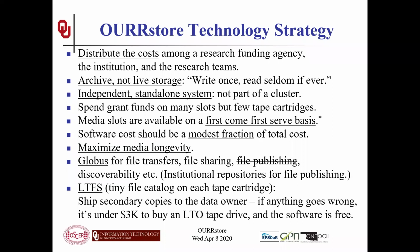I'm going to secretly not include the cost of the building, because the building got built anyway. So there's really no incremental cost to putting it in the building, because the data center that we have is nowhere near full.